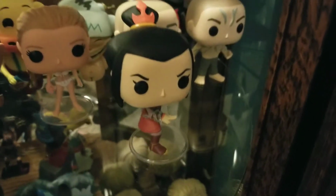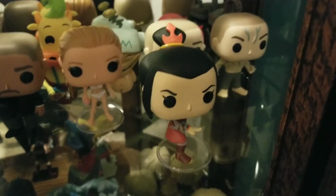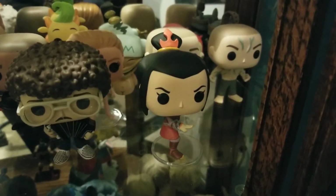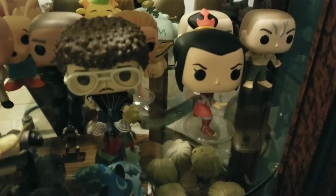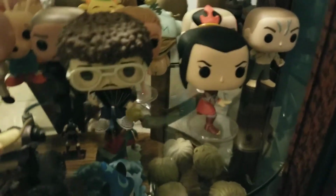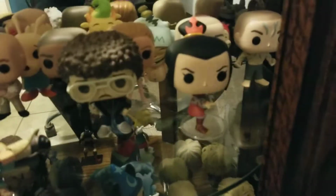So here's my pop that's valued at over $100. Azula from Avatar: The Last Airbender. I didn't pick up any Avatar: The Last Airbender pops. I picked up this one thinking I was, and I was like, no, you know what? I don't need them all. I'm happy with just this one. And then I just threw away the box because I figured, this character's not popular. It's not going to be valued at anything. It's valued at over $100. So I kind of shot myself in the foot there, but I don't really care because I just like having the character because I love the show.